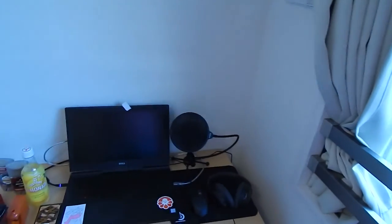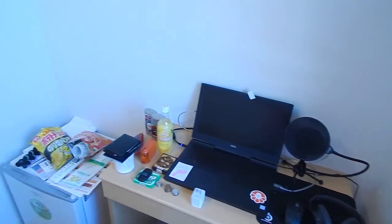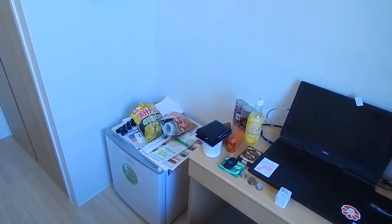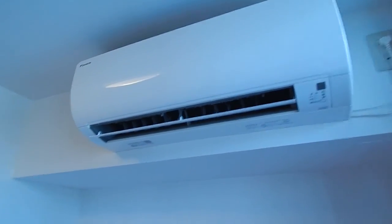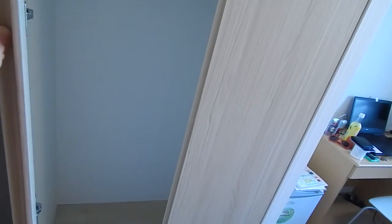Here you can see my extremely cluttered desk and extremely cluttered top of mini fridge. Here's the AC unit whose instructions are in purely Japanese. You can guess how well that's going for me. Finally, we move over to the large closet, which it was not made apparent to me that I would need clothes hangers before I came on this trip.